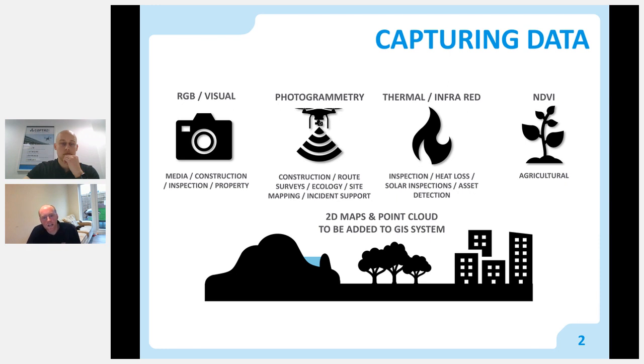And some of the guys who benefit from what we're doing could be some of the pipe route surveys, ecologists, and certainly incident support. Being able to get the eyes on and produce those maps for the incident teams has been a really valuable way to use photogrammetry.